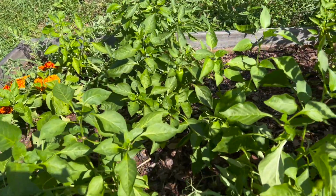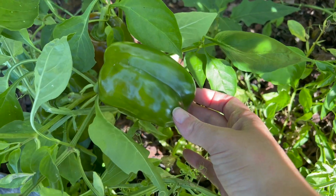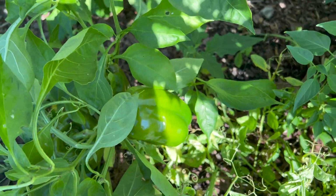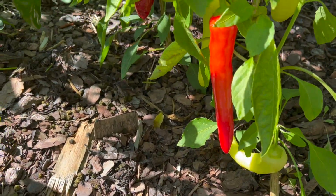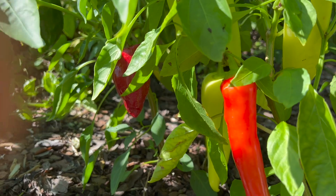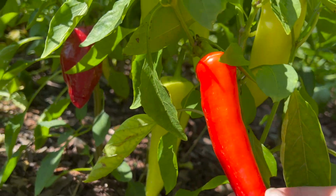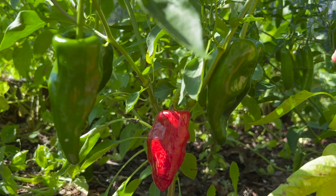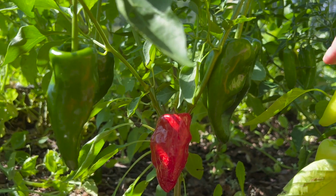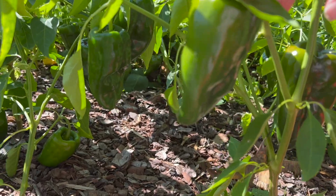It was exploding with peppers, mostly bell peppers and a ton of poblanos, as well as banana peppers, some of which have even turned red. So that was fun. Those red ones look awesome, and I know they develop a little bit of a different flavor. So it's cool to be able to try some that are red and some that are still green. But later on this day, we picked tons and tons of peppers, so that was super fun to come home to.